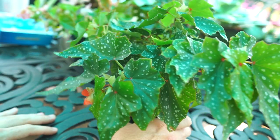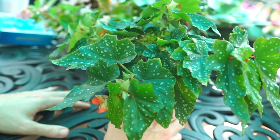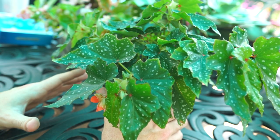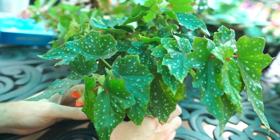If you find these as an annual for a good price, might be a good option for a hanging basket or annual arrangements in an area that gets bright indirect morning light. Maybe some direct morning sun, but not a lot. Personally, I will be keeping this one as a house plant. I want to see how this one does during the winter time.